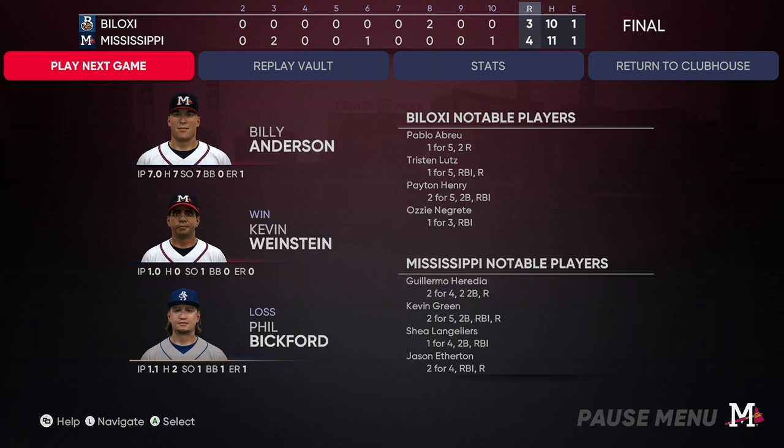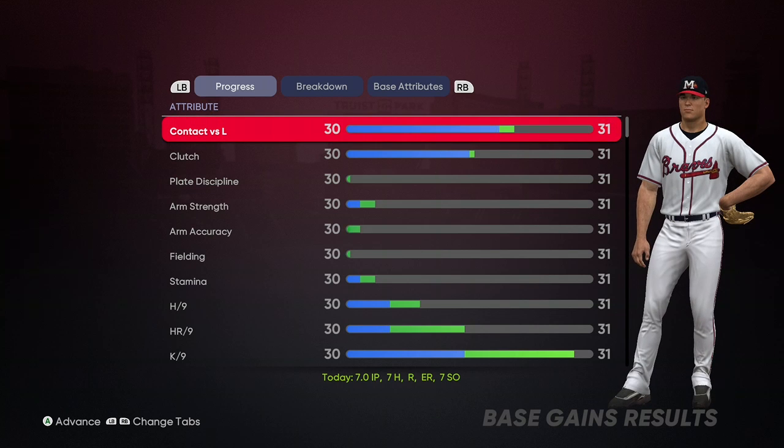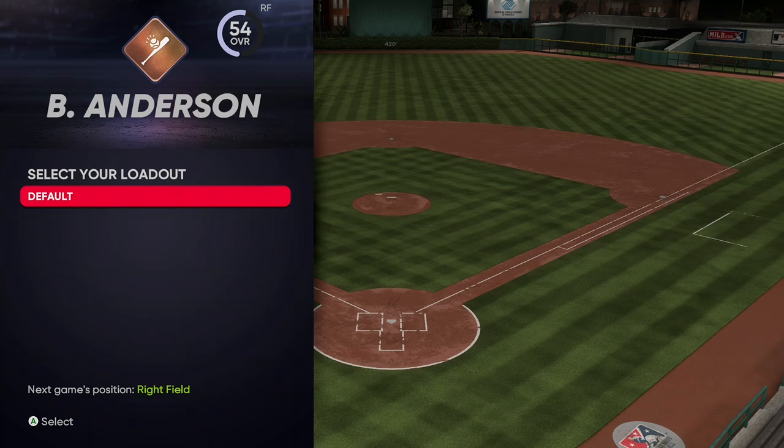Our final line score, first for the victorious Braves. Four runs on 11 hits. One error, they left 12 men on base. For the Shuckers, three runs on 10 hits. One error and 13 runners left on base.